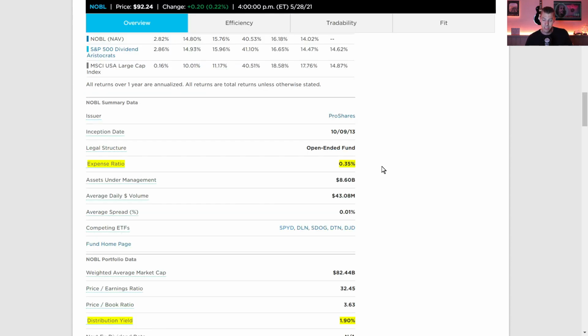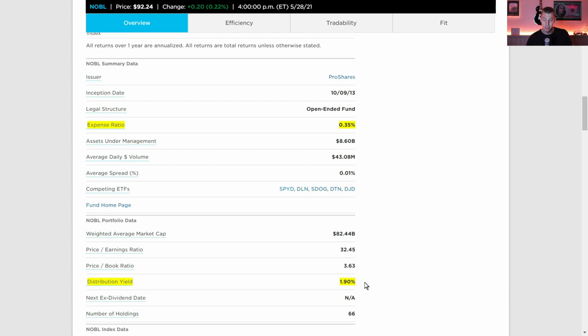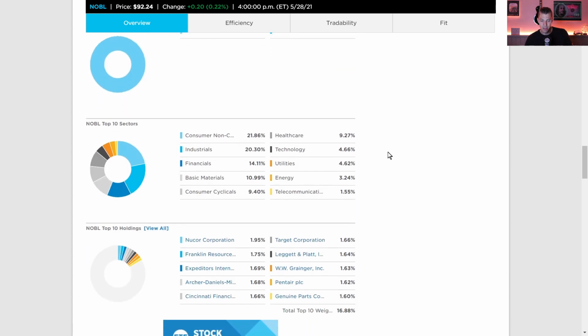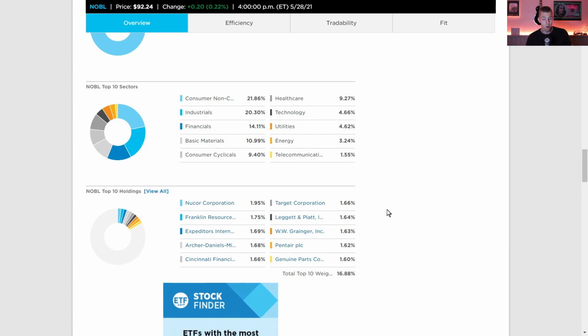Created in 2013 with an expense ratio of 0.35%, moderate expense ratio, and a distribution yield of only 1.90%. 100% United States allocation. 3 of the top 10 sectors are consumer non-cyclical at 21%, so very defensive. Industrials 20% and financials at 14%. Some of the top 10 holdings are Nucor Corporation, Franklin Resources, Expeditors International, Archer Daniels Midland, and Cincinnati Financial.